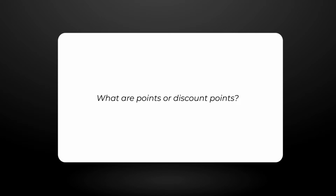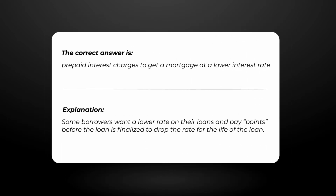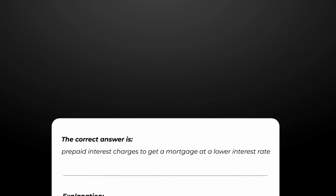What are points or discount points? The correct answer is prepaid interest charges to get a mortgage at a lower interest rate. Explanation. Some borrowers want a lower rate on their loans and pay points before the loan is finalized to drop the rate for the life of the loan.